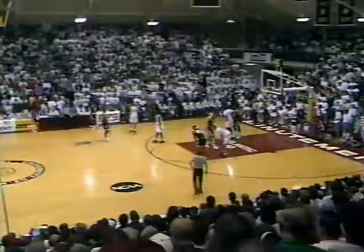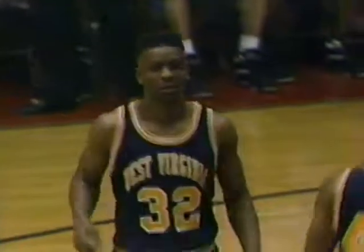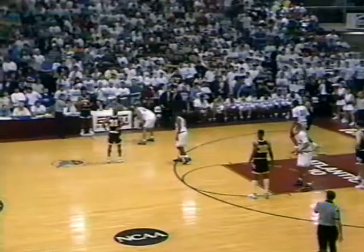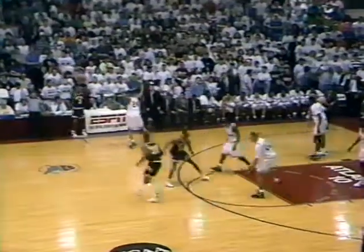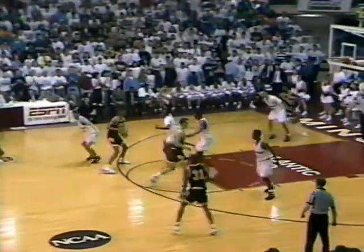The West Virginia zone has actually been very effective. They gave up the one dunk, but other than that, they've had two turnovers as well as a missed shot and a fast break opportunity. Both teams are deep. And both coaches are substituting liberally here in the opening moments. We just had a shot of Lawrence Pollard, number 32, who has returned. He was the starting small forward.